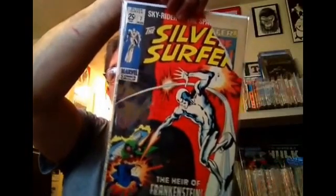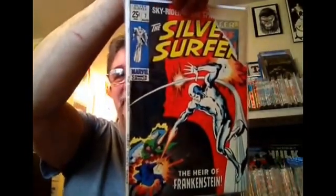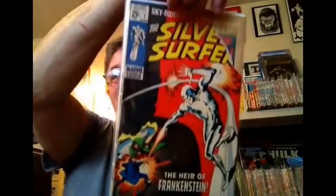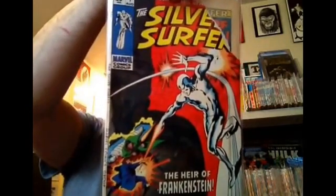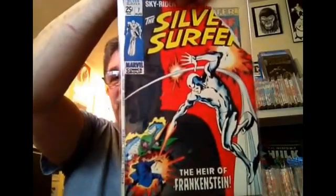This is what you call one of those heartbreakers. It's like the ones you get that look near mint, except for the ink spray on the top or the side. If it didn't have this little chunk on it, it'd probably be like a fine, very fine. But square bound book, Silver Surfer, I'll take it.